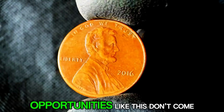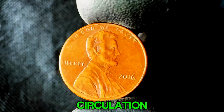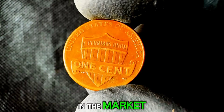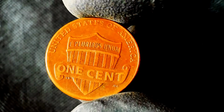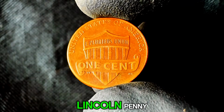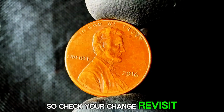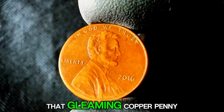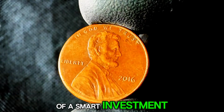The truth is, opportunities like this don't come around often. A modern penny, still in circulation, showing up with such a rare, attractive copper tone, and already commanding a premium in the market? That's not just unusual. That's potentially profitable. Whether you're a seasoned collector or just getting started, the 2016 D copper-toned Lincoln penny represents a moment in numismatic history that you can still be part of. So check your change, revisit your rolls, and inspect those coin jars sitting forgotten on a shelf. That gleaming copper penny could be your entry into the world of rare coin collecting, or the start of a smart investment.